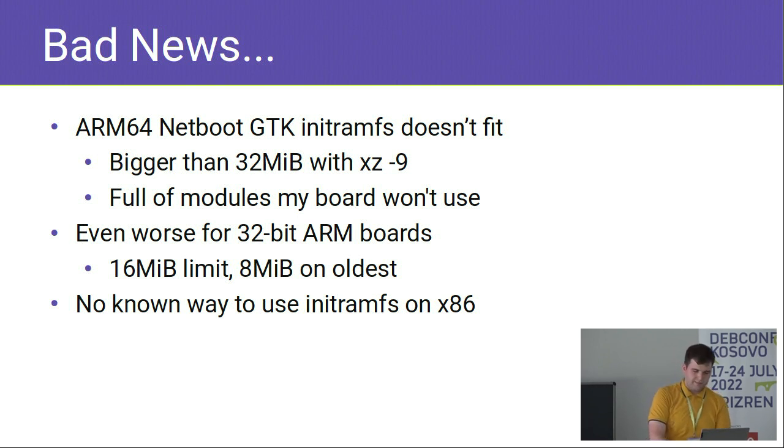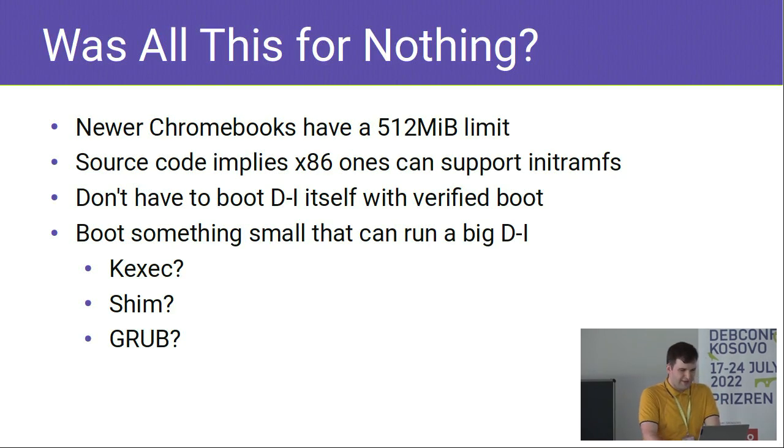And another problem is there's no known way to use any initramfs with Depthcharge on x86 Chromebooks. It's a shame, but that's the state of things right now. So was this all for nothing?